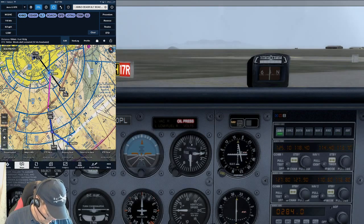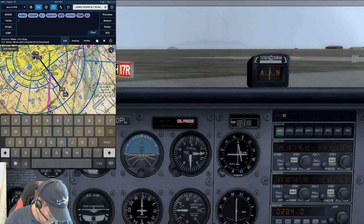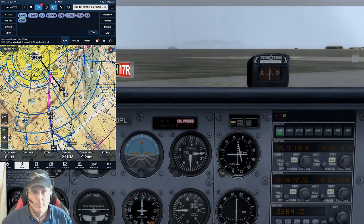Las Vegas ground, Southwest 2017 with hotel transition point for request taxi. Southwest 2017, Las Vegas ground, runway 25 right, taxi via Charlie. 25 right, Charlie, and sorry about that, that was transition point 9.